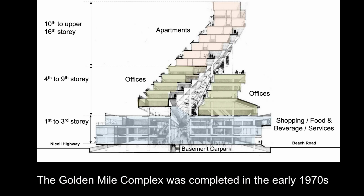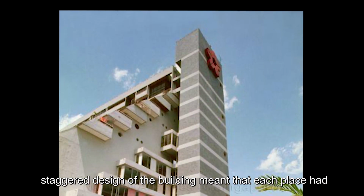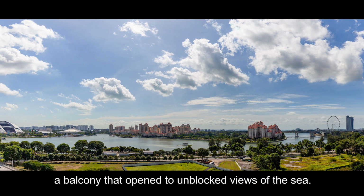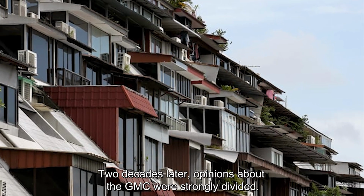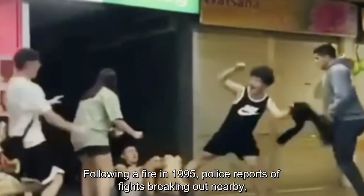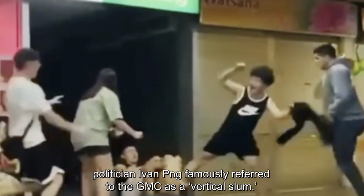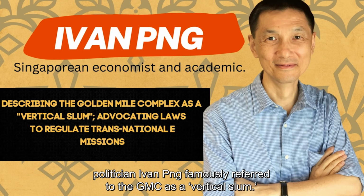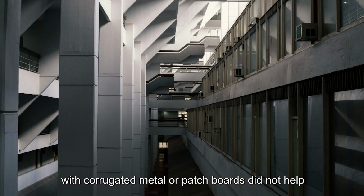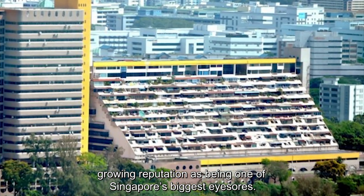The Golden Mile Complex was completed in the early 1970s, and in its early years, it was well received. The residences were in high demand, and the staggered design of the building meant that each place had a balcony that opened to unblocked views of the sea. Two decades later, opinion about the Golden Mile Complex were strongly divided. Following a fire in 1995, police reports of fights breaking out nearby and the general disrepair of the building, politician Ivan Peng famously referred to the Golden Mile Complex as a vertical slum. The fact that many of the tenants would repair their balconies with corrugated metal or patchboard did not help its growing reputation as being one of Singapore's biggest eyesores.